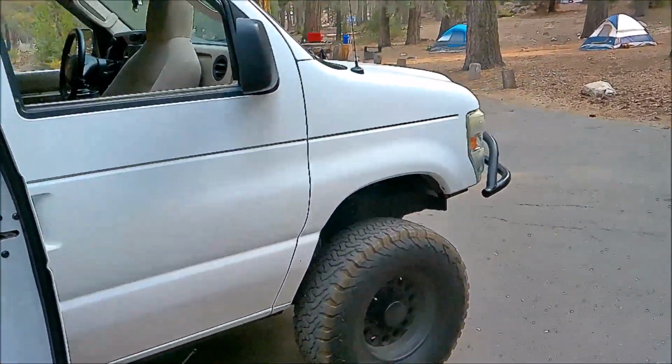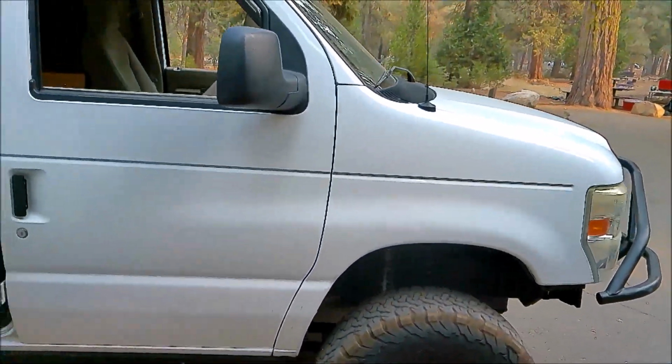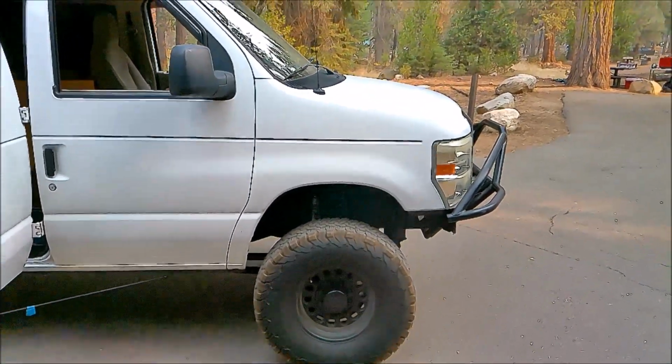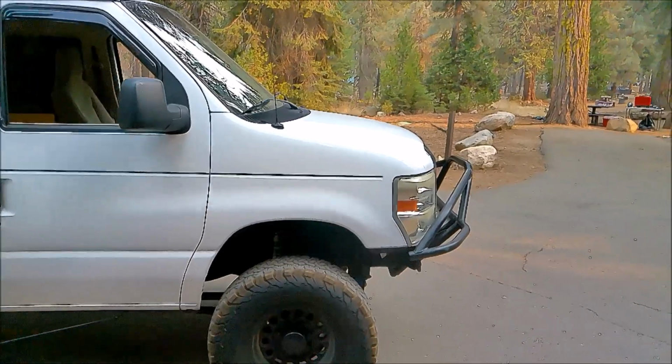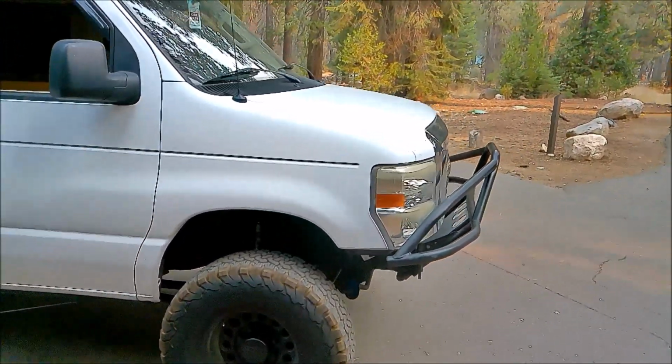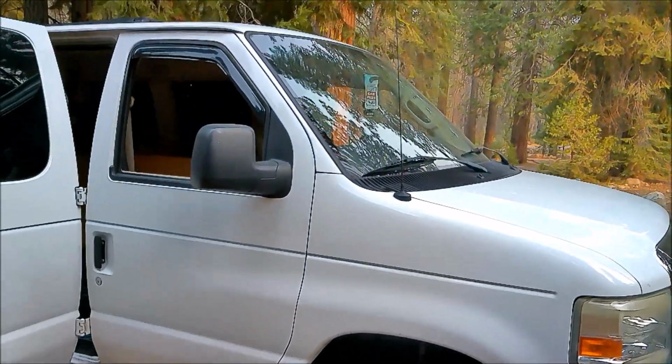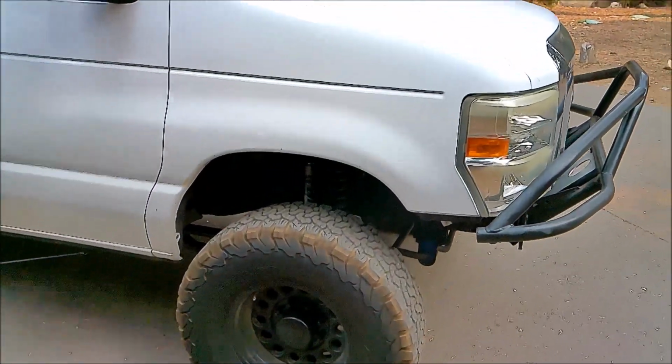Tell us about your van, man. How did you find this thing? All right. That's a good story. I found this van on Craigslist, pretty much as it looks like from the outside. It was in Huntington Beach for $11,000. It was already lifted, so the guy did all the hard work. It's already got the lift on it and the bumper.